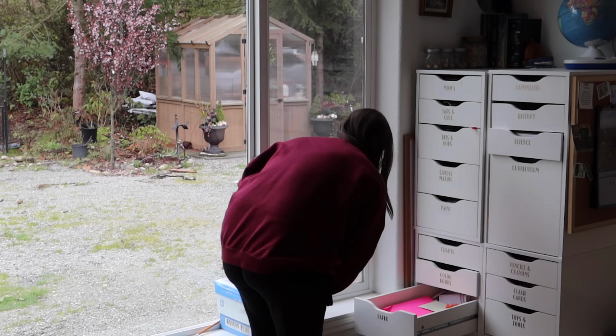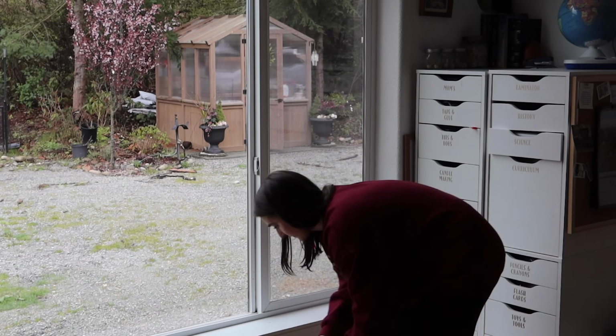Note to self, I need to get a file box so that I can actually put the stuff that has been completed into it. That's how I file and show records of each year that we homeschool. But this year, because the boys had such a massive leap, we got through a lot of material super quickly. So it's really starting to pile up, and we are just busting out of this little drawer.